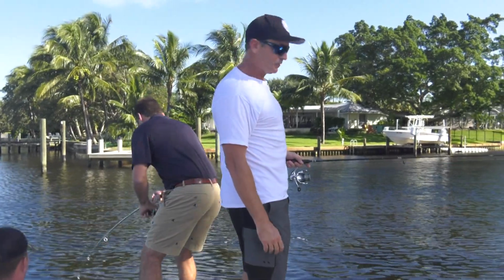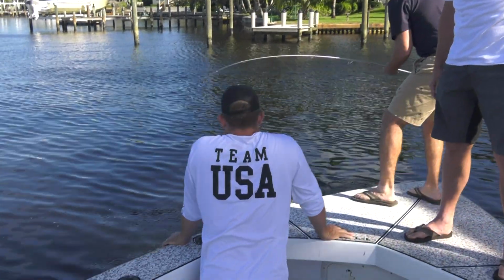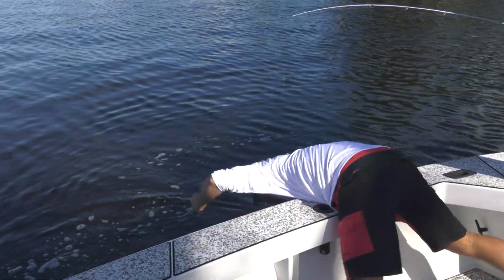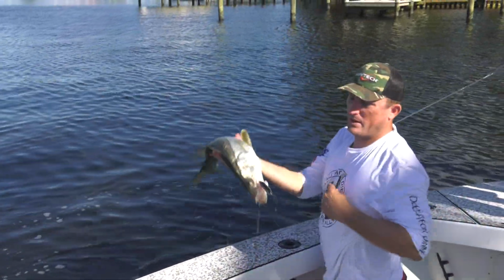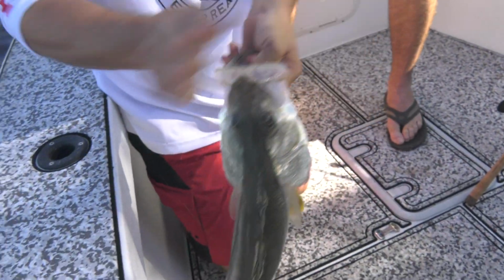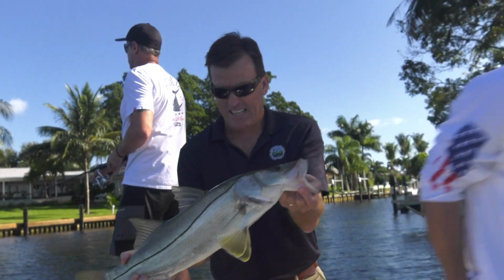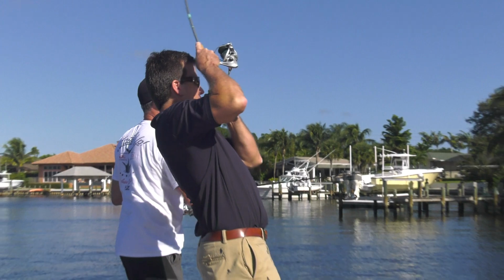Well, Aubrey's got a nice fish on here. Nice snook. Looks like it might be just over slot. We're gonna check it out, or just under. What do you think? How big's that, Robbie? Beautiful. There we go. Nice fish. If you pick a snook up on his side like that, he goes limp. Beautiful fish. Nice, Aubrey. Come on, let's measure. Snook, Jupiter, Florida snook up in the river. That's what it's all about, right there.